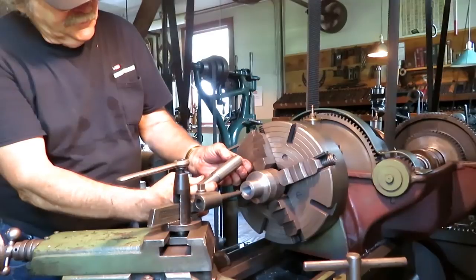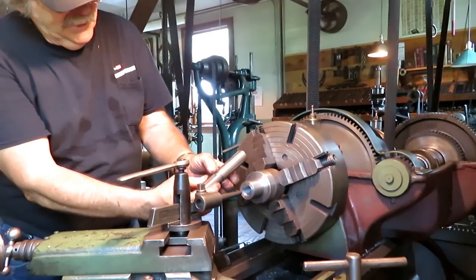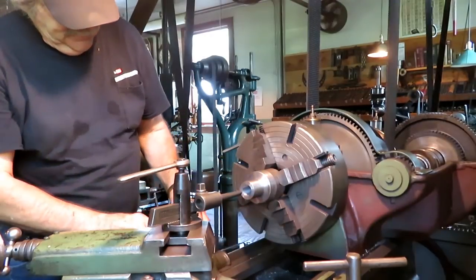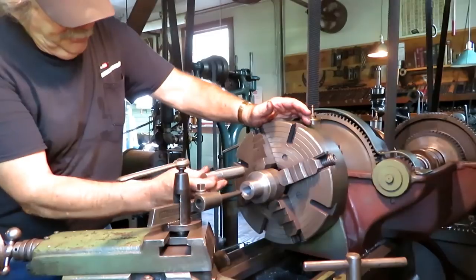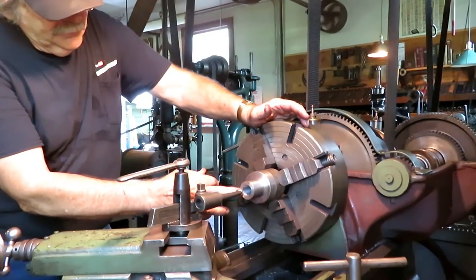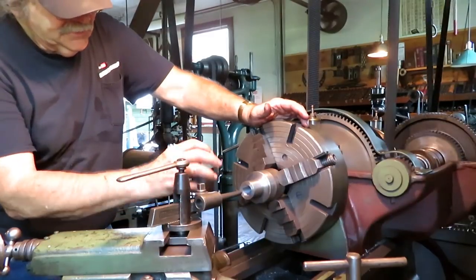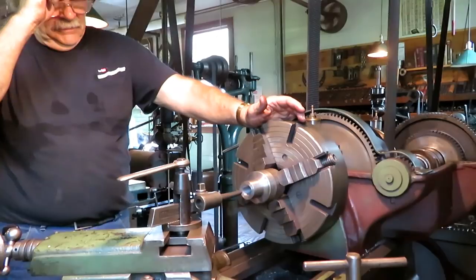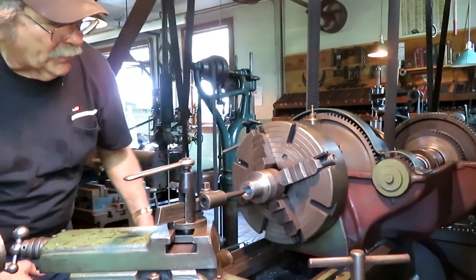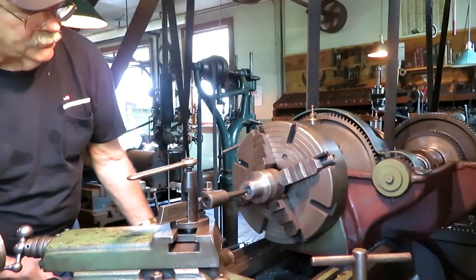I want to end up with a hole here. I want to be able to press it up tight onto the arbor. I want the hole to be about two thousandths smaller than an eighth, because it's got a nice running fit on a shaft. But I've got a long way to go. This is an inch. I've got 125 to go.